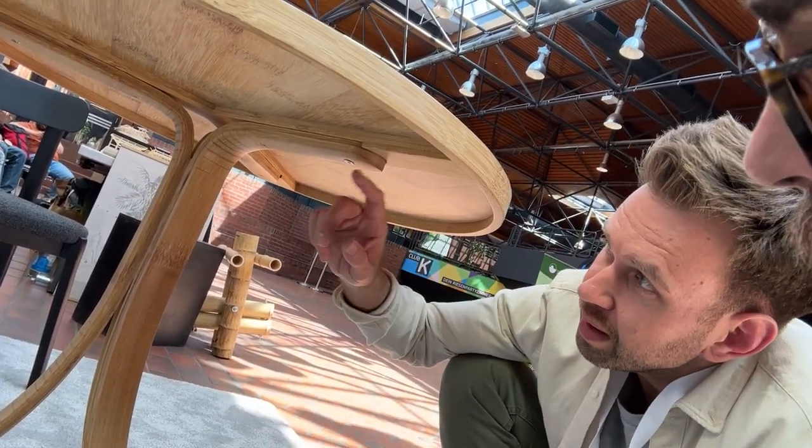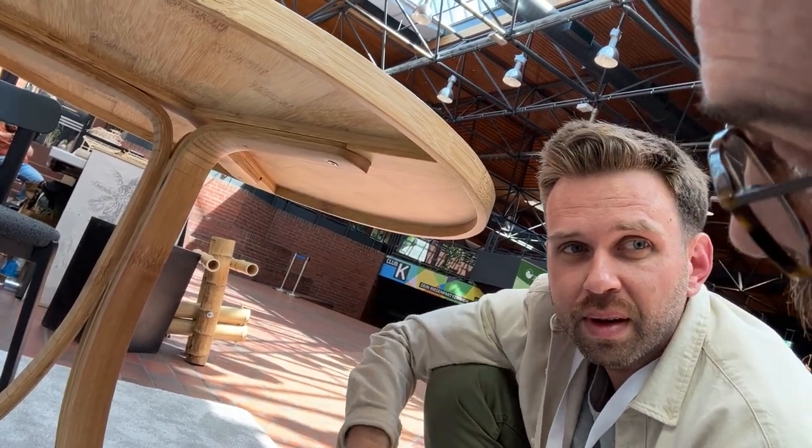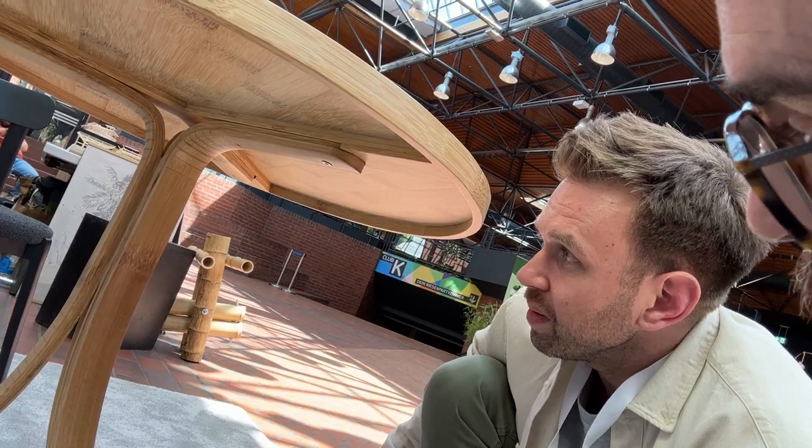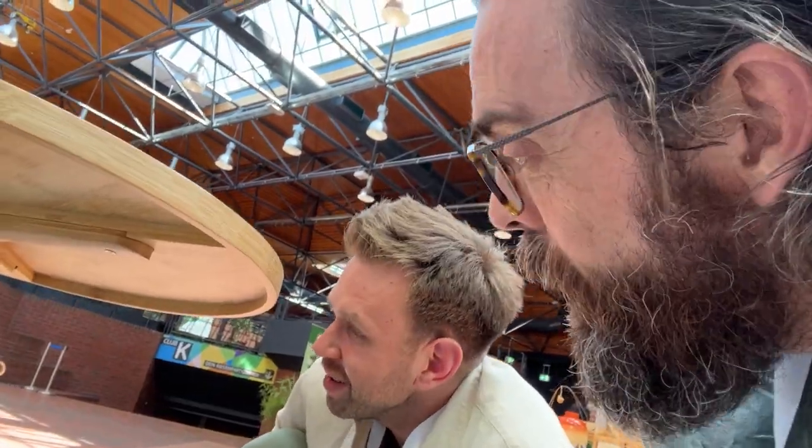As you see, from the legs to the top, it's a knockdown system so that we can flat pack it, which is more space efficient for shipping. You're as efficient as IKEA, on a positive side, right? I guess. What's your background?